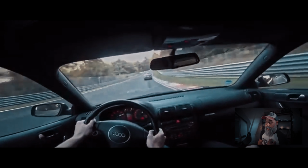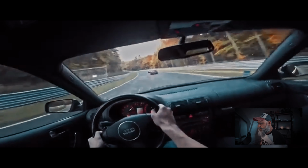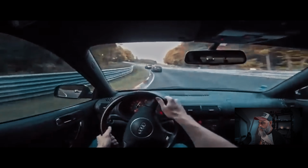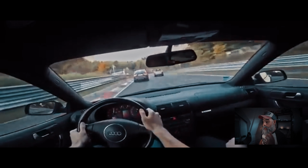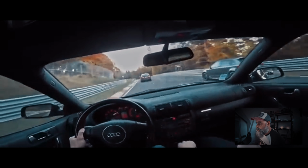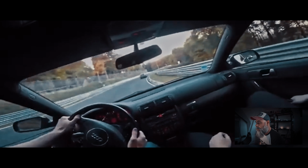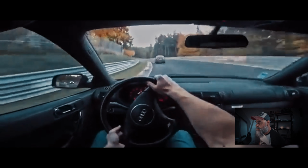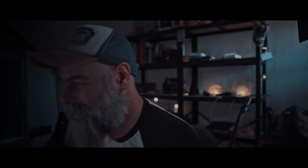Personally that's my favorite section of the track, right after the carousel. It's very fast, not so much technical, but you've got a lot of interlocking corners, so you really need to nail one in order to get into the next one, and if you mess up, you can mess up the entire section. What's going on here? Seems to be doing all right. Okay, I can see a wheel going on the curb. Yeah, once again, small mistake, big consequences.